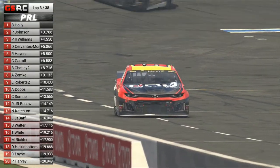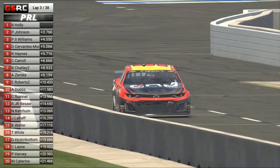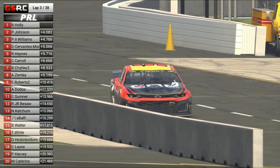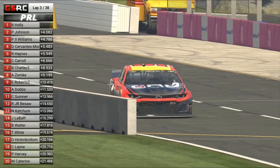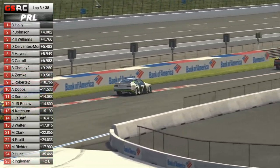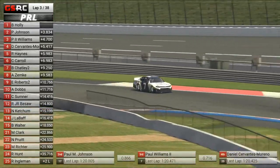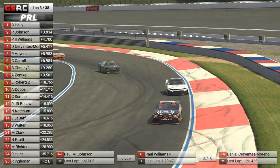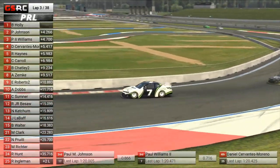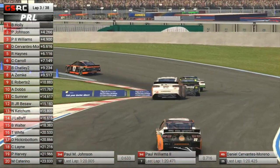And now he's coming down pit road. So it looks like Rector has gone all the way from a decent starting position in seventh already to the pit lane with some left side damage with that contact in the inner loop. Let's look back, though, towards now P3, because Paul Johnson has pulled away, but Williams now has to deal with Cervantes, Moreno, and Rob Haynes, who are trying to gain some time behind them. On their first lap, they're in the one last time by. They were all in the 120s within a couple tenths of each other.